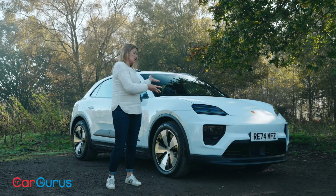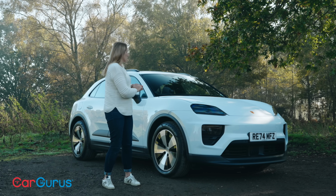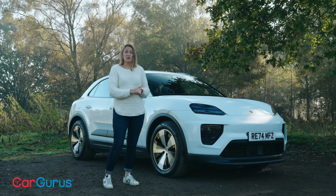So that is it, that's the new Macan. It is electric only. You can't get this as a petrol car. But Porsche will continue to sell the existing petrol Macan alongside this for a while yet, and you can't blame them really, because there are still a lot of people out there that understandably want the option.